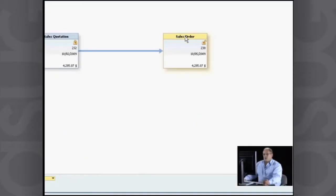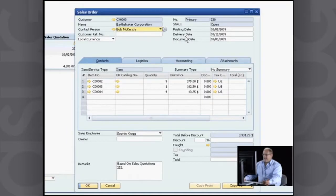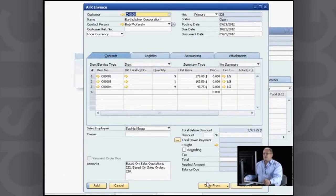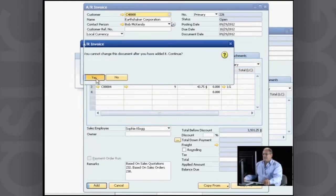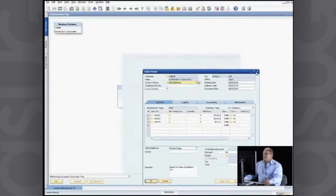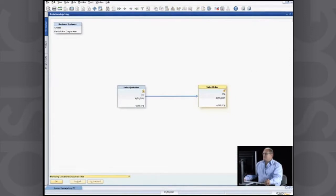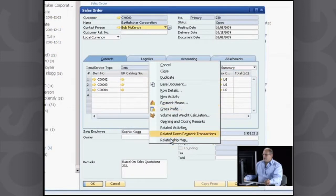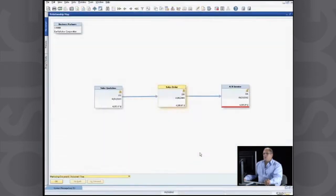Now, if I want to open up the sales order again, I can. If I want to take that sales order now and turn that into an invoice, I'll go copy to AR invoice. Now I'm creating the invoice for the sales order. Everything else is okay. I say add. That's now done. My sales transaction is in there. If I close that down, and I close that down now, if I go back and I look at that sales order, and I look at my relationship map again, what do you now see?